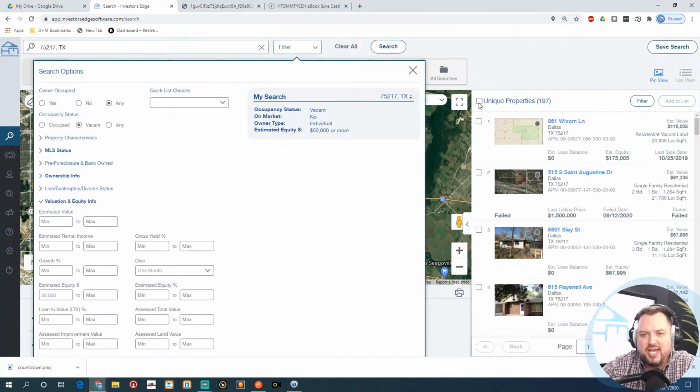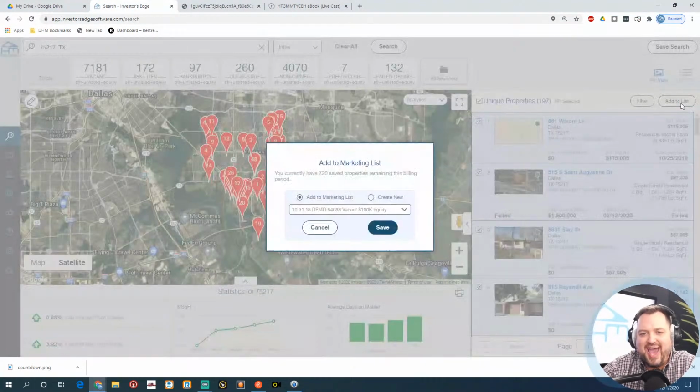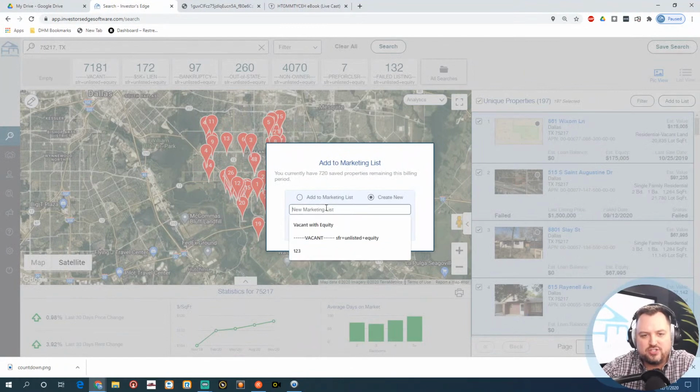But then what I can do here is I create my list, okay? So this is my list. There's 197. And then I add it to list, and I can just create a new list. Now, when I do these, I want to make sure that I do it right. So this is vacant, and they have 50K equity.